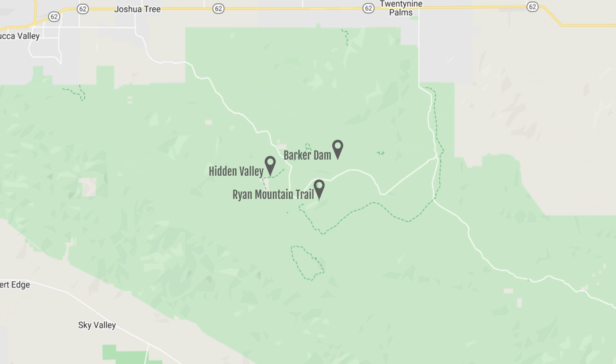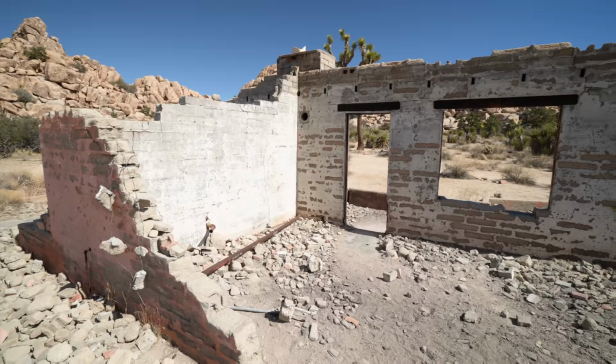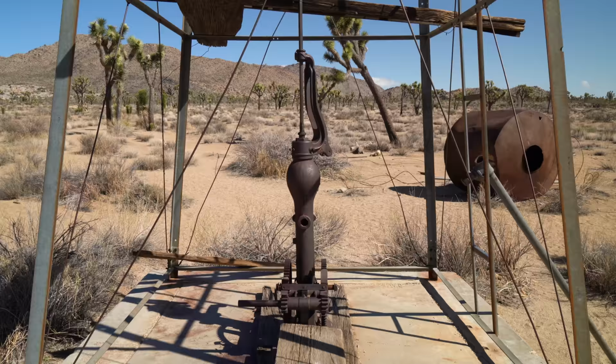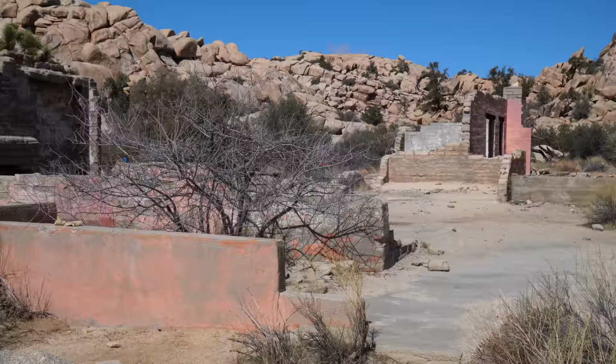Right next to the Barker Dam Trail is the Wall Street Mill Trail, which, as the name implies, takes you to the Wall Street Mill. Along the way, you'll see the remains of the old mining operation, including a mill, machinery, a well pump, and a few rusty old cars.